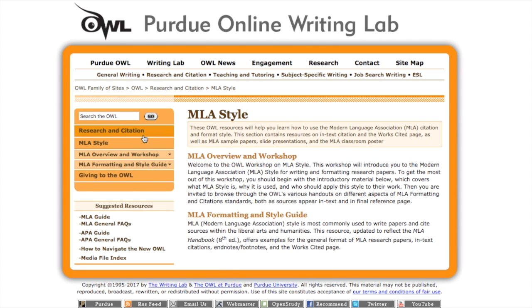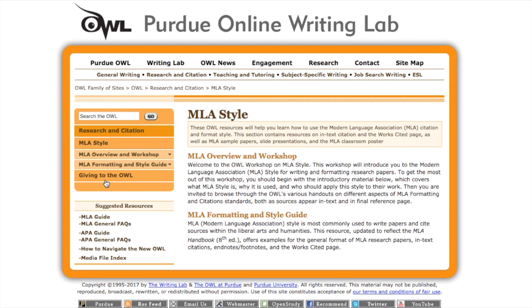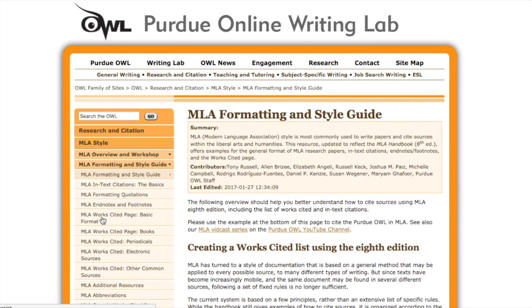So it's very thorough. If I go into Research and Citation, it has all kinds of information here on how to conduct research, how to use it, and so forth. Again, it has the different styles. Let's go into MLA again. And you can see down here, it tells me some information about MLA. There's a guide and so on and so forth. Let's go ahead and go to the MLA guide.